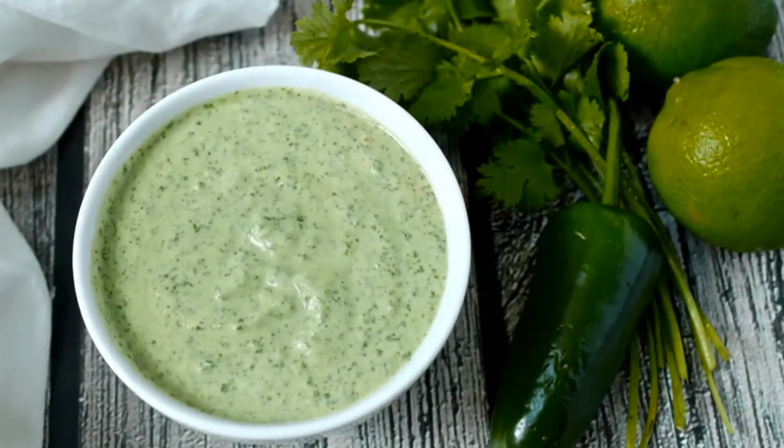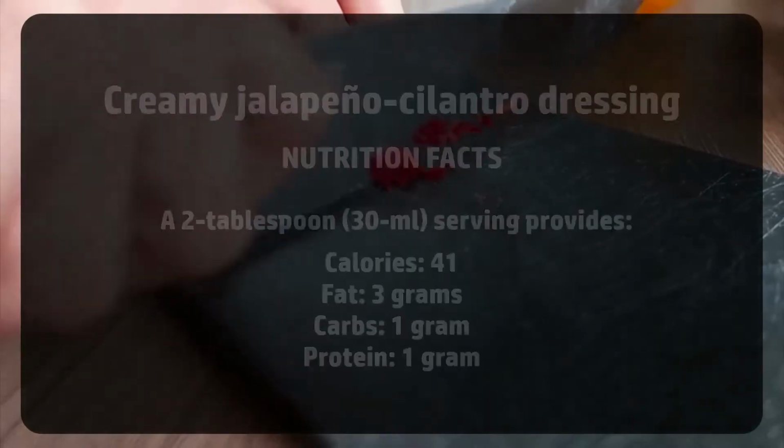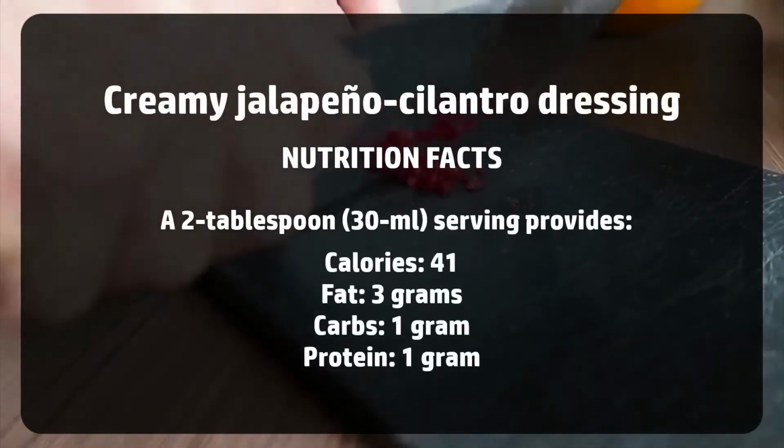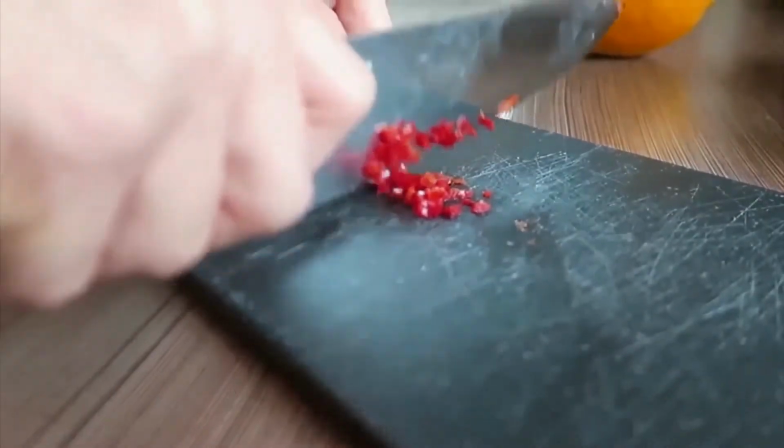Creamy jalapeno cilantro dressing. With the spicy kick of jalapeno and freshness of cilantro, the simple dressing brings a brightening touch not only to salads but also grilled meats and vegetables.